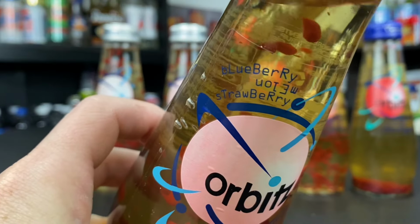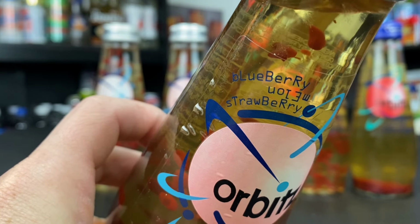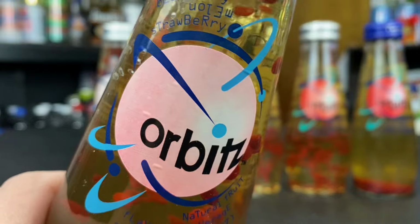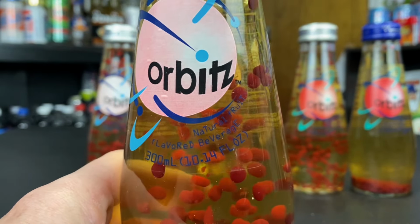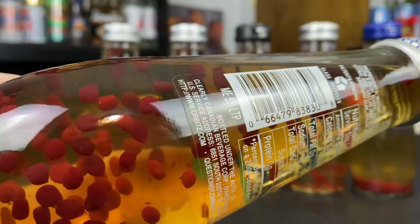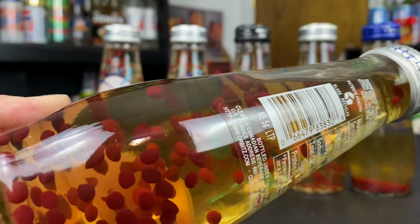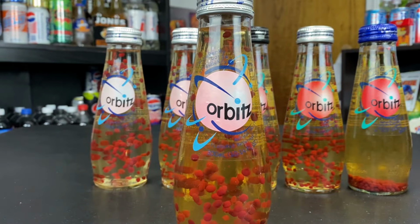As you see, it reads Blueberry Melon Strawberry. How they printed it out was kind of funky. Melon is upside down. And for those of you that don't know what Orbitz was, it's basically a non-carbonated flavored water, and inside the water were these floating balls that were made of gelling gum. They were kind of like jello, just floating around, and they would just stay suspended within the water.